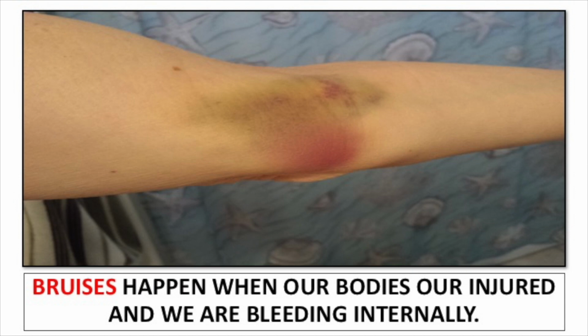Bruises. Now, I'm sure you've all had a bruise before, when you get an injury and then your skin turns colour. It can go a reddy brown colour. Everybody has a bruise, yes? I used to get them all the time playing football.